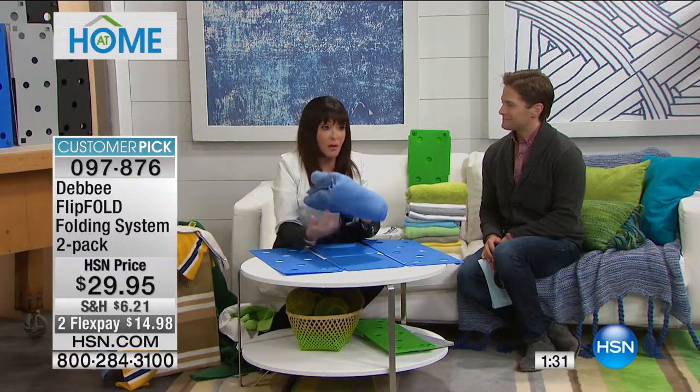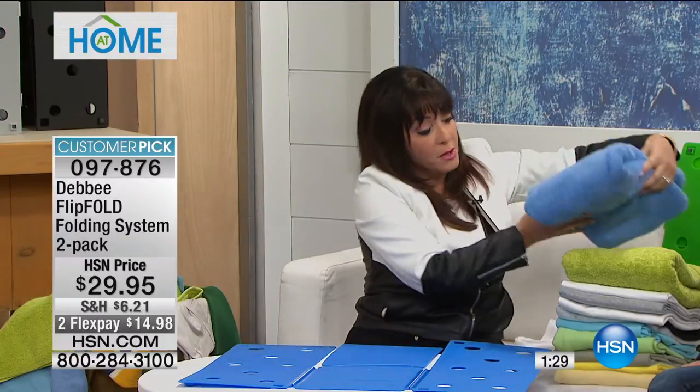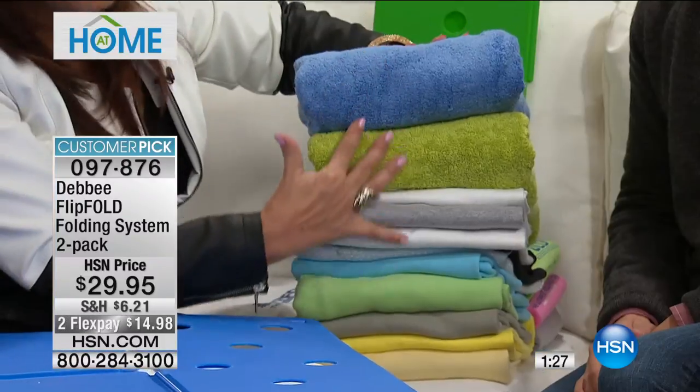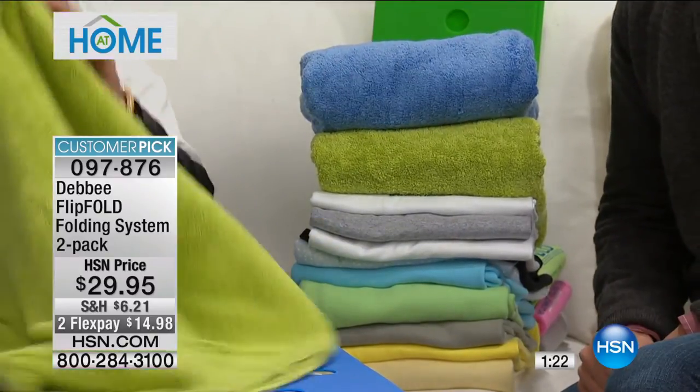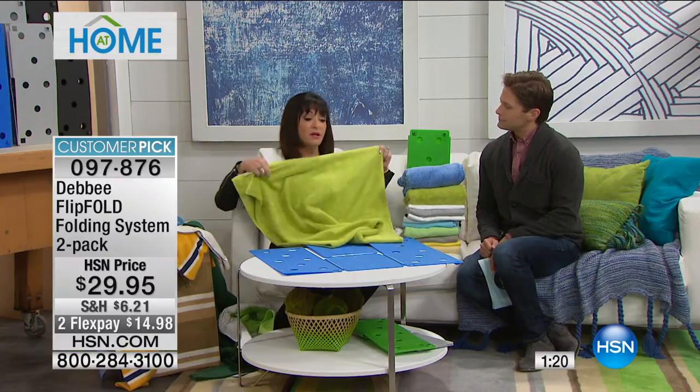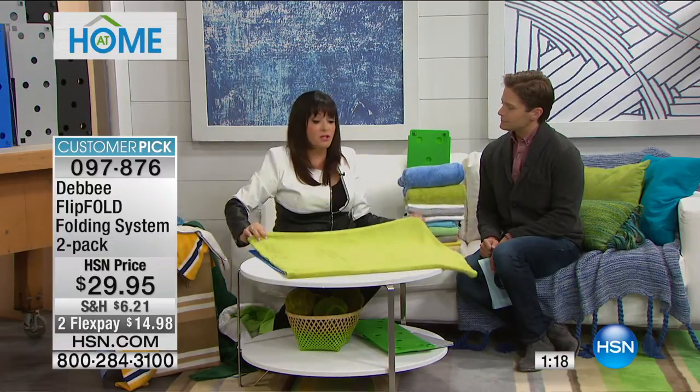hotel. You know how towels are always different sizes? Now when you fold it with the flip fold, everything is folded to the exact same size. Look at this pile. And look how I am doing it in front of the TV. Everybody can fold. Your husband, your children, and you know what?